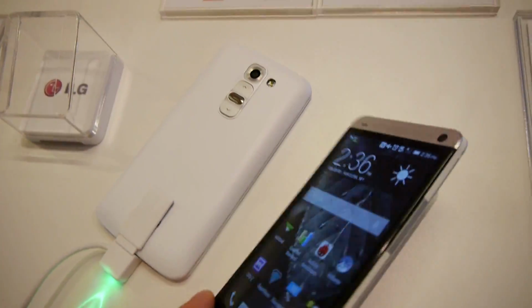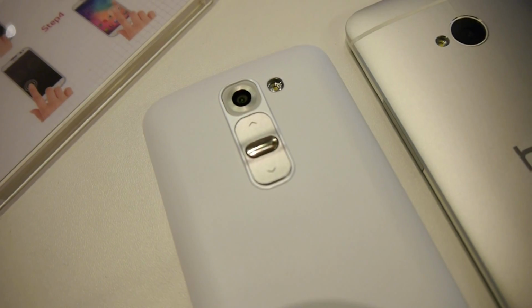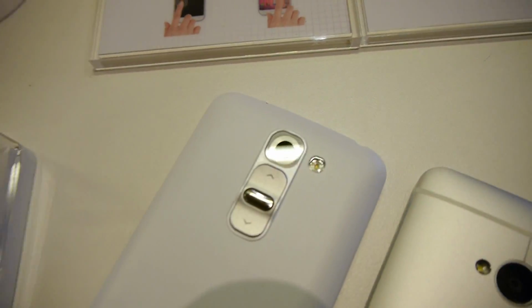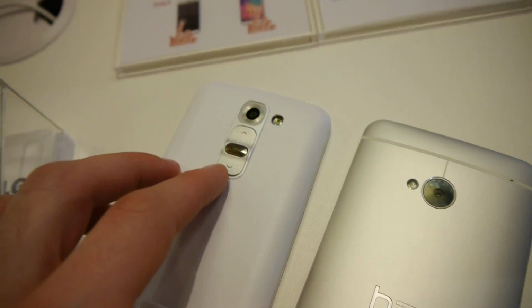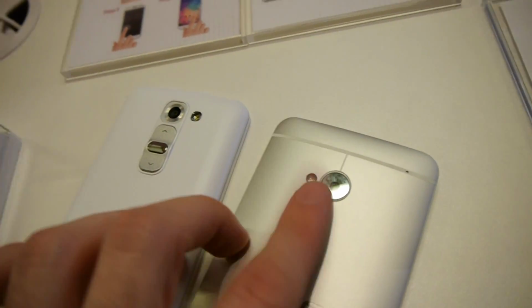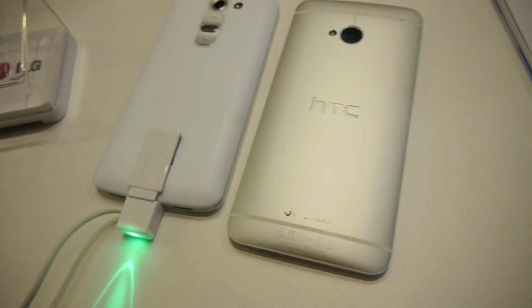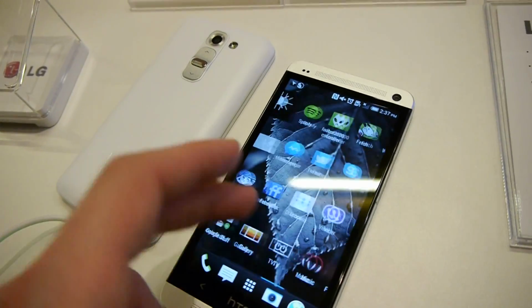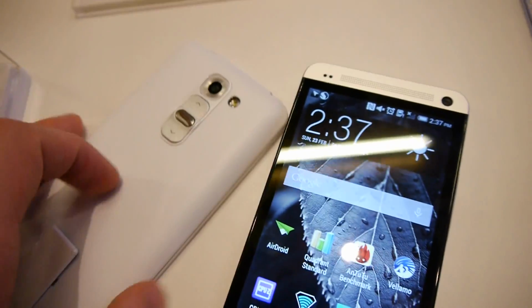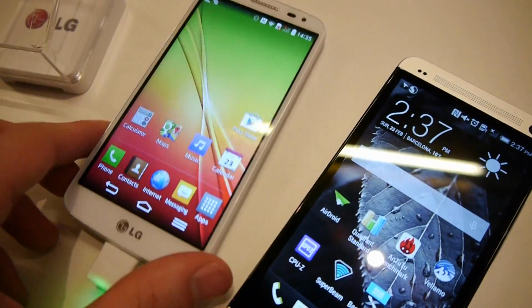Let's check out the back sides. On the G2 Mini, of course, we have LG's signature rear keys for volume and power control. There's also a 13-megapixel camera here, which we guess won't be anything special, but it's still probably going to be noticeably better than the 4-megapixel UltraPixel snapper on the HTC One. We're really looking forward to HTC refreshing its flagship and radically improving the camera. But anyway, in terms of build quality, at least, the HTC One is the much more stylish, much more expensive feeling handset. The G2 Mini has that basic plastic on the back, so it's really nothing major here.